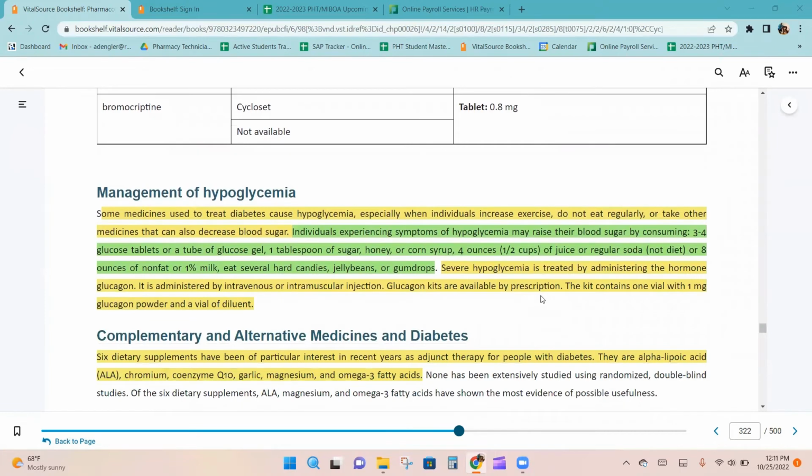Some medications used to treat diabetes cause hypoglycemia, especially when individuals increase exercise, do not eat regularly, or take other medications that can also decrease blood sugar. Individuals experiencing symptoms of hypoglycemia may raise their blood sugar by consuming 3 to 4 glucose tablets or a tube of glucose gel, 1 tablespoon of sugar, honey, or corn syrup, 4 ounces of juice or regular soda, not diet, or 8 ounces of non-fat milk or 1% milk. Eat several hard candies, jelly beans, or gumdrops.